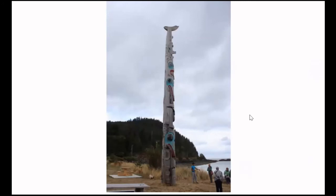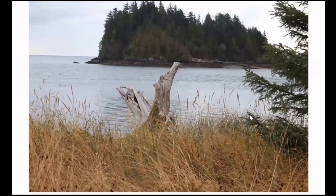This was another totem, not the same one. It was closer to the shore, closer to the water. I thought this was a neat piece of structure to take a photo of, with the island in the back and a bit of a washed up old tree stump on the shoreline.